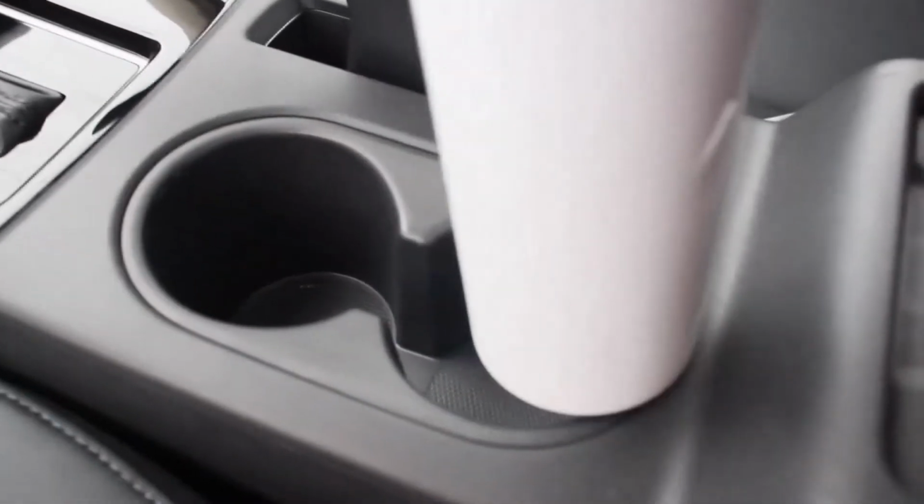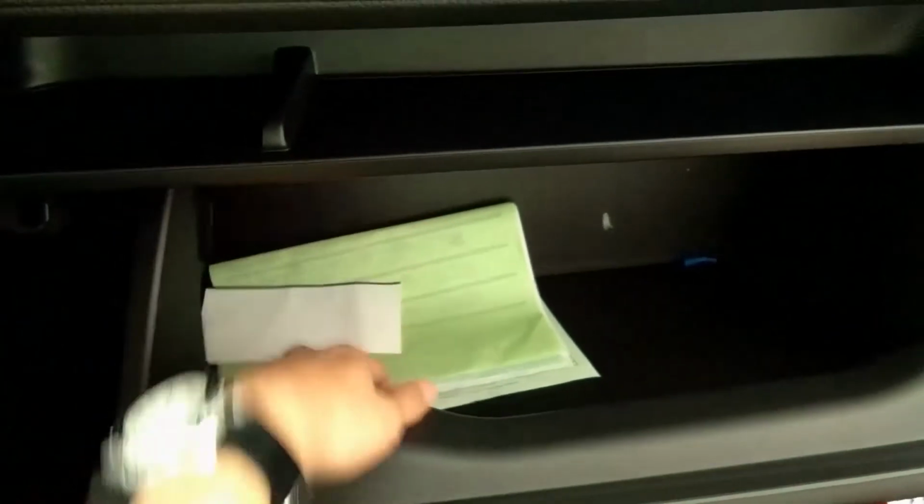And unlike the new Xpander, this still has a manual hand brake. 2 cup holders here. Perfect fit. And then going back here in the passenger side, still like the new Xpander, there's extra cubby spaces on the dashboard, fits my phone. And then glove box. Pretty much the same as the pre-facelift Xpander.